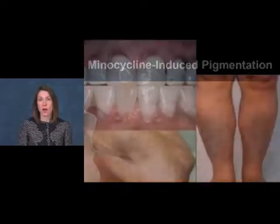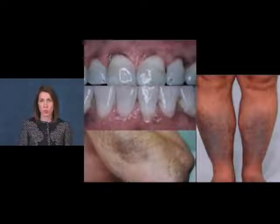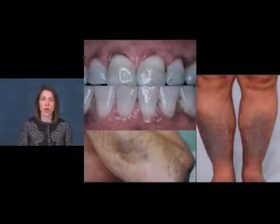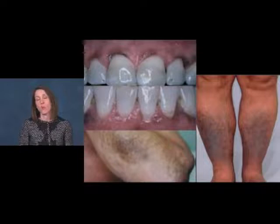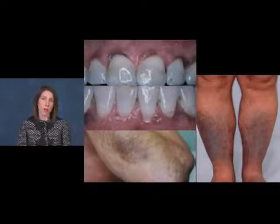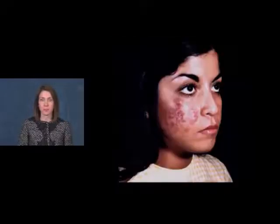In addition to the scar type of pigmentation, you may see solar distributed pigmentation. You can see shins as a very common site of involvement, mucosal surfaces as well, tongue, and so I will warn people about this and I will examine them for it when they come in for follow-up. Quite rare, usually after long-term use, but is possible and so important to check for it.